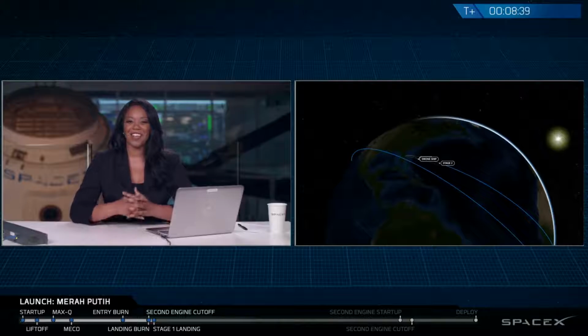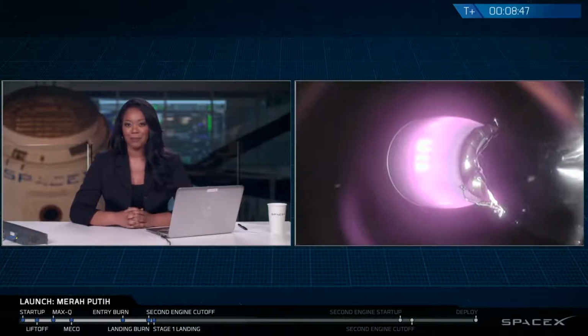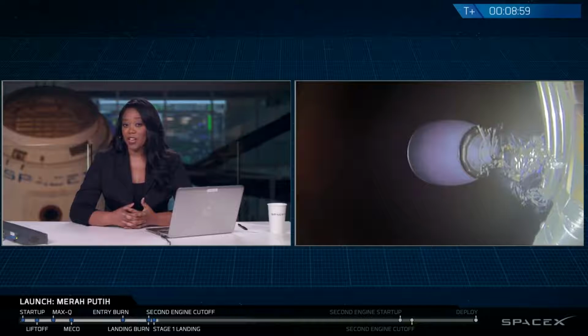Hopefully, but we have heard that we've had a successful second engine cutoff and that stage 2 is in a good orbit. Hopefully we can get a view on that drone ship if everything stabilizes, but if not, we'll give you an update on the status of the first stage once we get it. What we're hearing right now is that stage 2 is in a good orbit. It's in its nominal parking orbit. And so what we're going to do right now is we're going to take a little break.